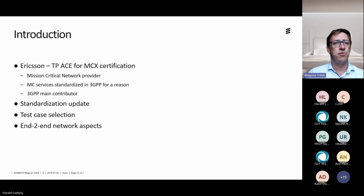Just a bit of background first. The certification is based on the 3GPP standard, and we have been involved in the standardization for many years. The mission critical part started about 10 years ago already. Besides the benefit to the end user of having a certified product, it's also a very good step to get feedback to the standard when certification is done. So this is also a value: when certification is started, there might be things that come up that need to be corrected, both in the development of the product, but also in the certification and the standard.